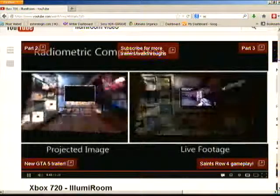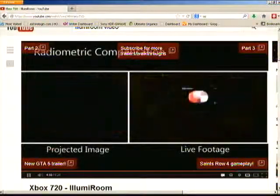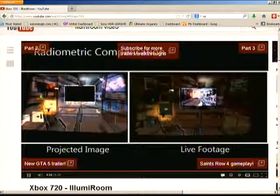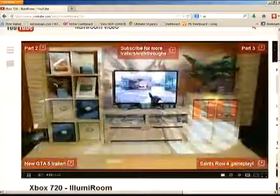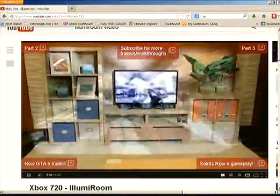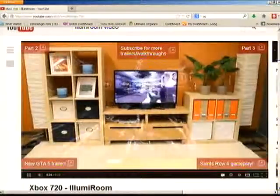Because we are not projecting on a flat white screen, we must compensate for the color and geometry of the room's furniture. On the left, we see the image the projector is displaying, and on the right, what the viewer sees. With any projector, it is difficult to completely neutralize the effect of bright ambient illumination. Here you can see the performance of Illumiroom with the lights on.